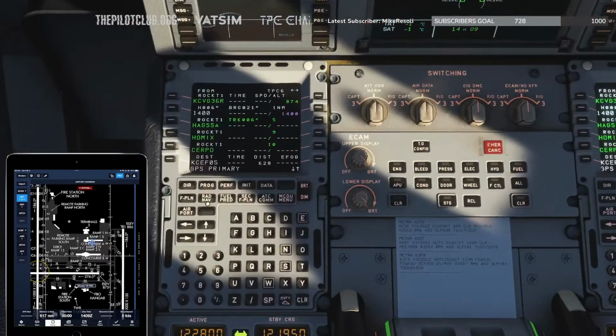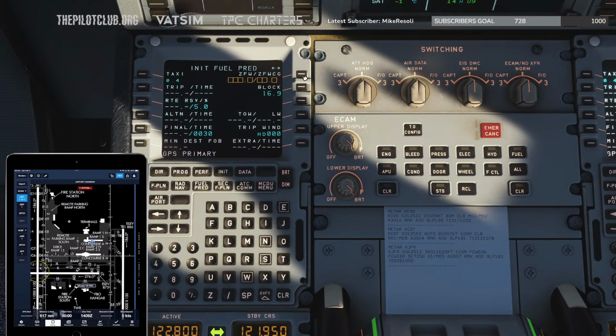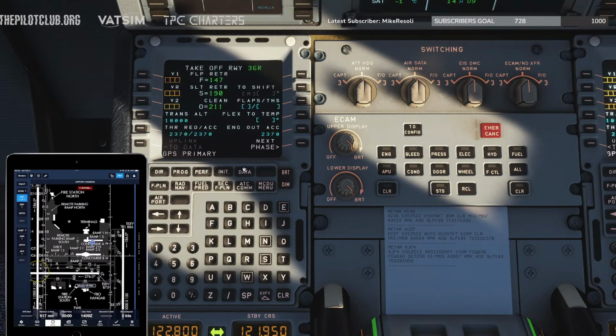Good. Let's go back here to our init B. Get our zero fuel weight and zero fuel weight CG. We'll go to our performance. It's going to be flaps 1 departure. It'll be a TOGA. We'll get our V speeds: 129, 130, and 134. That looks good.